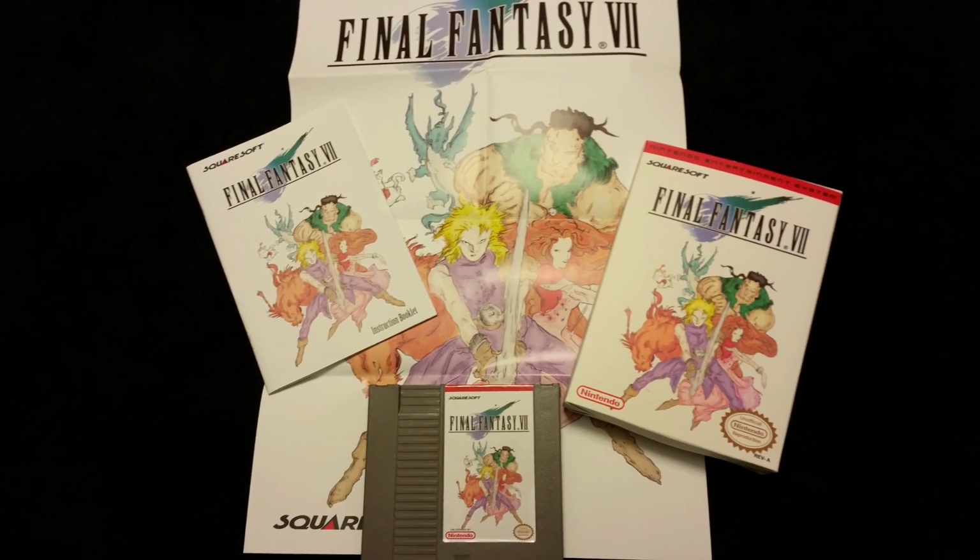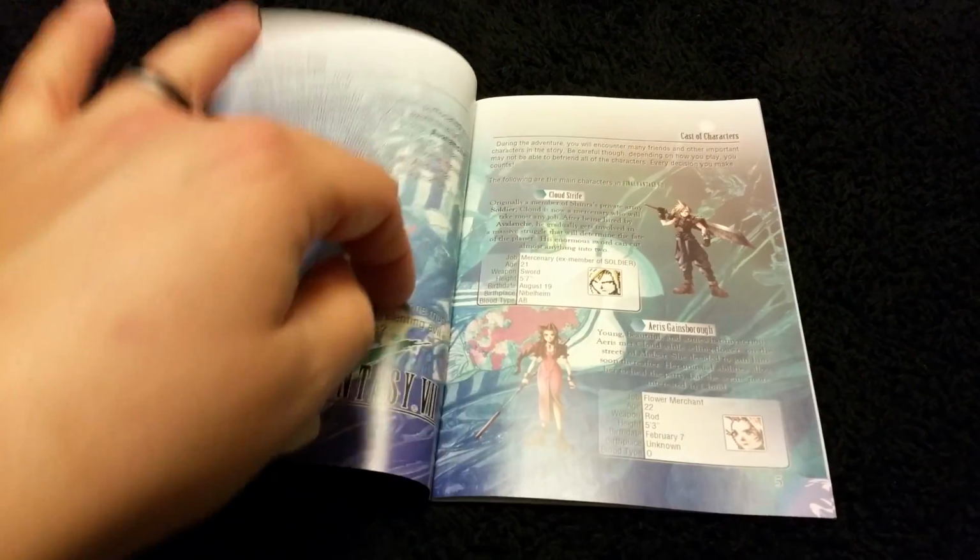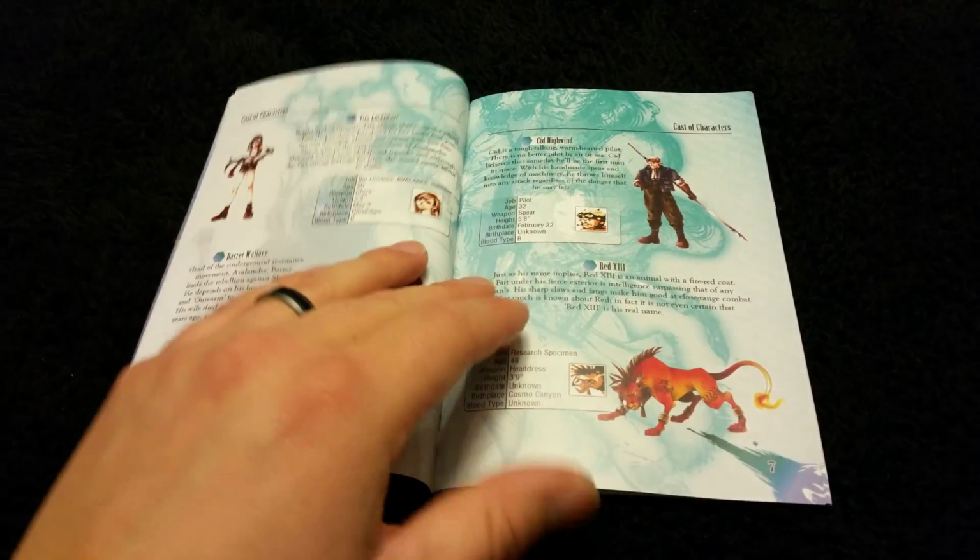Now, I did plan on actually replaying this on the PlayStation because it's been so long, so maybe I'll do that first and then play the NES so it's fresh in my mind and I can see the comparison.